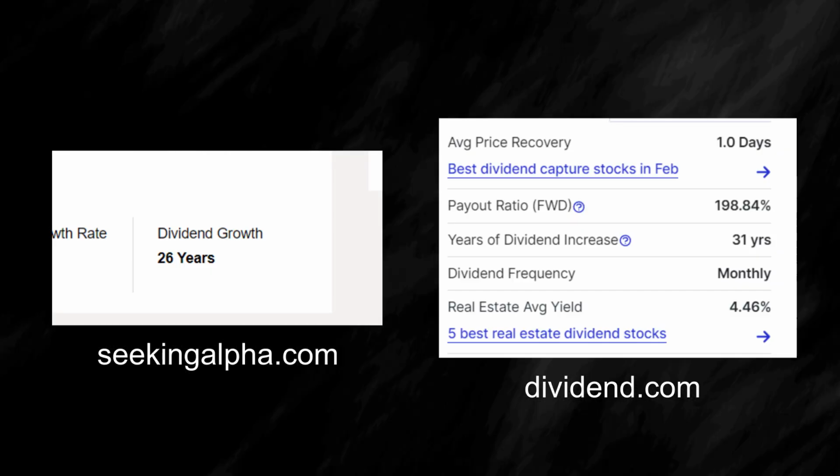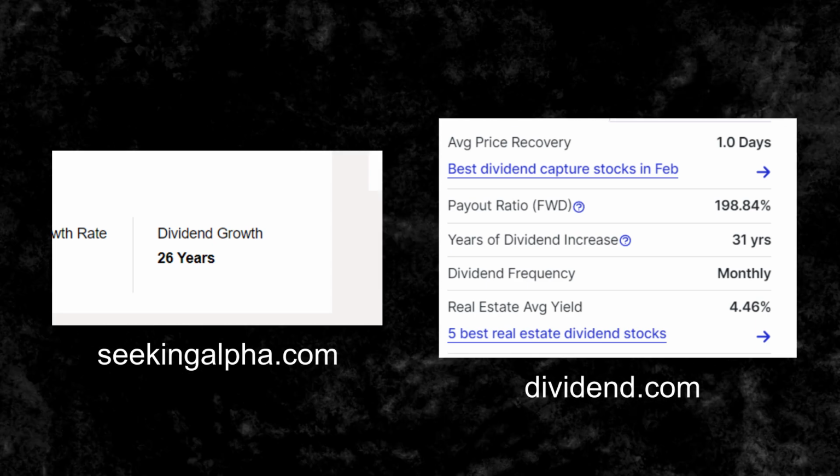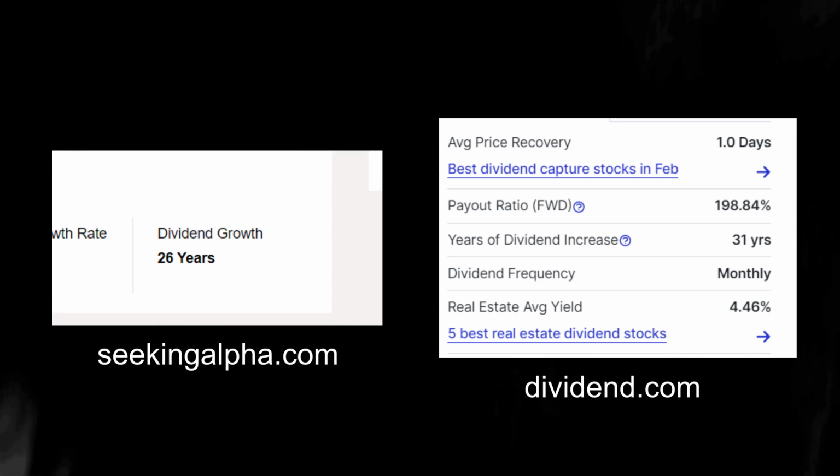And getting into increasing their dividend payout, the biggest reason why they're called the monthly dividend company is the fact that they've been able to not only pay a monthly dividend to shareholders, but increase that monthly dividend for the past 31 years, which is wild.